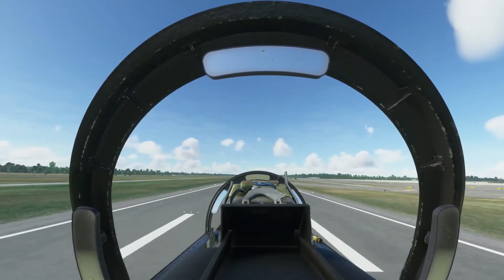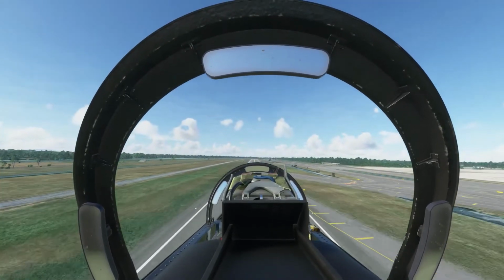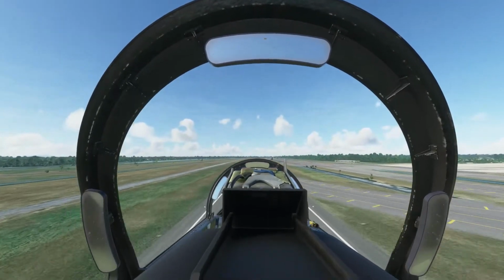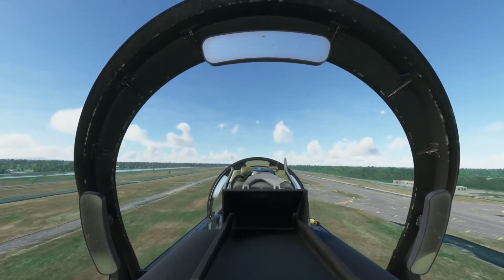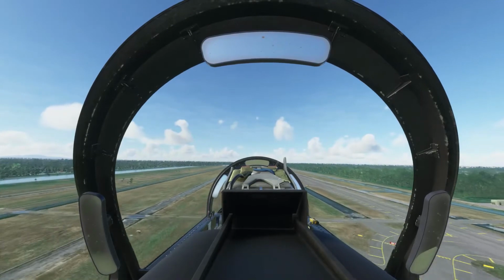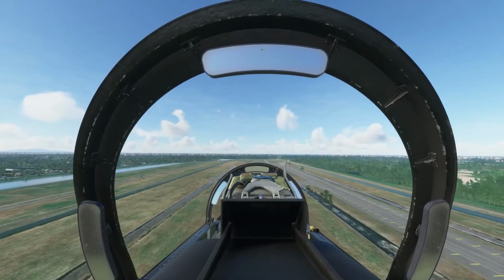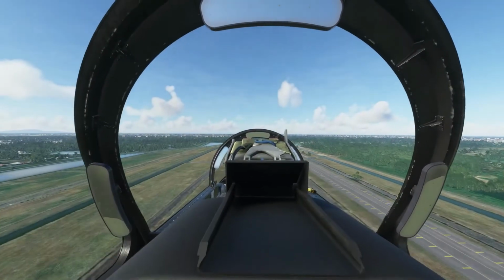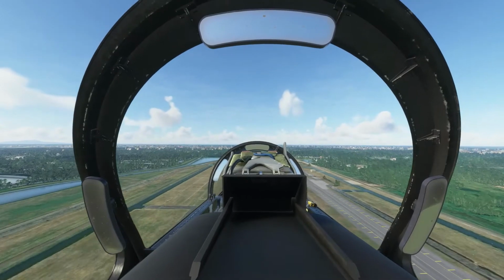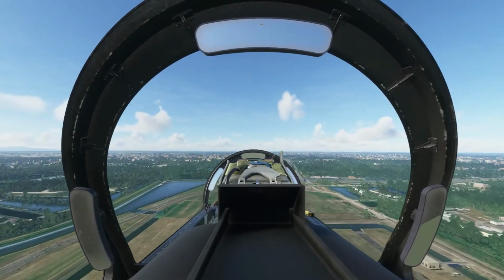Gear up, flaps up, holding back stick here as we go through 160 knots. Tends to sink and feel it go with the stick at that point. Going through 200, start to relax the stick. A little bit of back trim, going through 250. Adjust the trim. Throttle back a bit. And we're on our way.